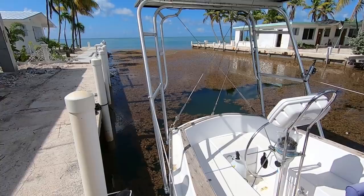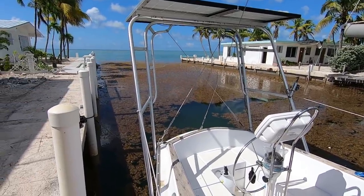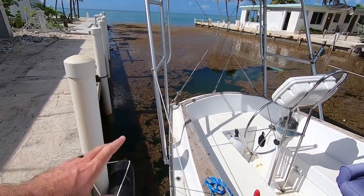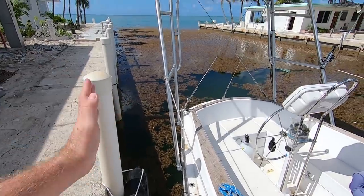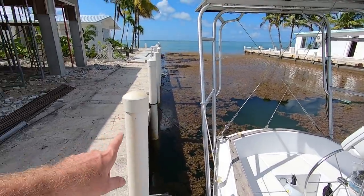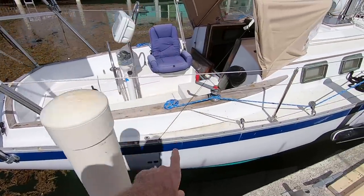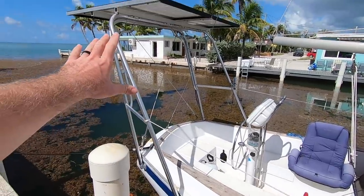Now, it was done this way because we had to accommodate such big solar panels right here, and it's not really a problem if we just take this into account. I have to actually put some fenders and a fender board right here, which will keep the solar arch far enough away so that it doesn't rub up or hit any of these poles right here. So there's going to be a fender board here, basically protecting this part of the boat, the stern part of the boat, and the solar arch.